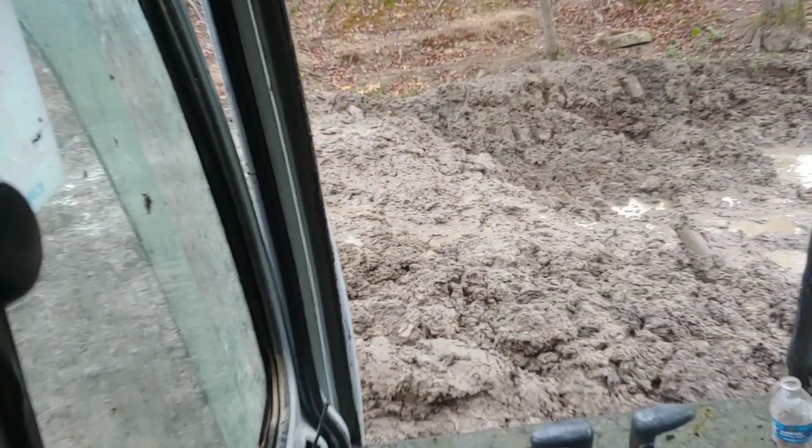Back to show y'all the final product. Alright everybody, that was part one of this pond dredging. Should be part two coming up here in a couple days.